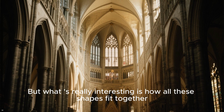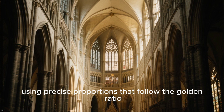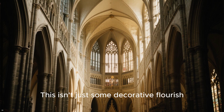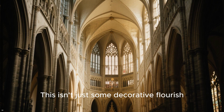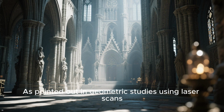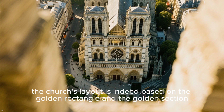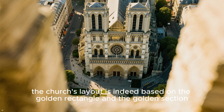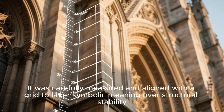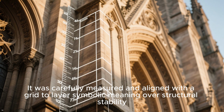But what is really interesting is how all these shapes fit together using precise proportions that follow the golden ratio. This isn't just some decorative flourish. It means that every bay, arch, and vault follows a single mathematical rule, creating an overall harmony in the space. As pointed out in geometric studies using laser scans, the church's layout is indeed based on the golden rectangle and the golden section. It was carefully measured and aligned with a grid to layer symbolic meaning over structural stability.